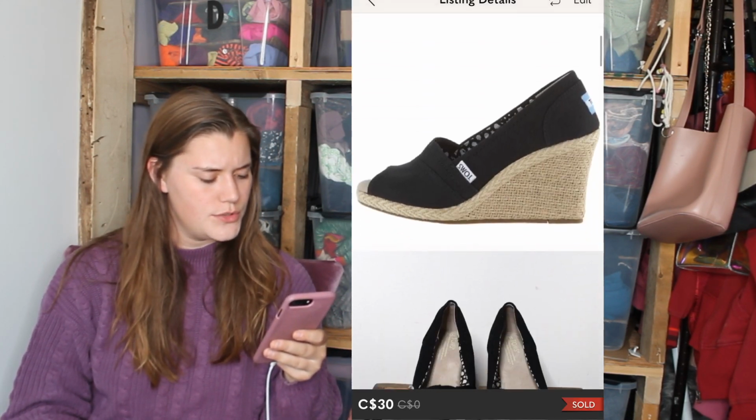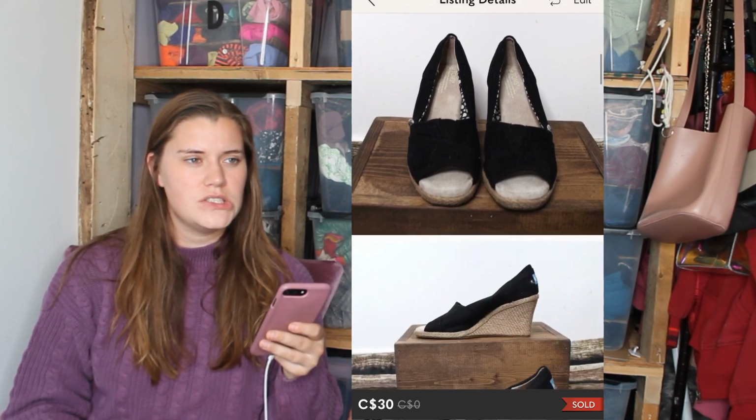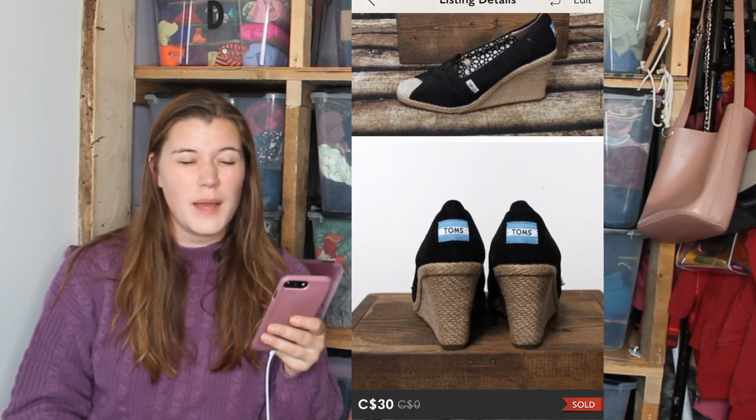Then I have this pair of Tom's black wedge shoes. I still don't know, I think I bought these at Salvation Army. Probably not the bins. Salvation Army sounds more likely because in my spreadsheet I put to be determined under the price. So I sold those for $30. And moving on to September 19th.